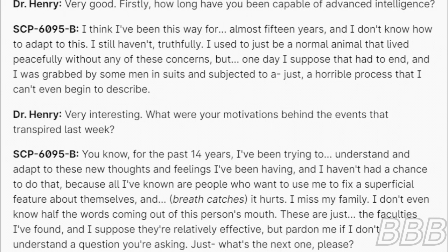You know, for the past 14 years, I've been trying to understand and adapt to these new thoughts and feelings I've been having, and I haven't had a chance to do that, because all I've known are people who want to use me to fix a superficial feature about themselves, and it hurts. I miss my family. I don't even know half the words coming out of this person's mouth. These are just the faculties I found, and I suppose they're relatively effective. But pardon me if I don't understand the question you're asking. Just, what's the next one, please?